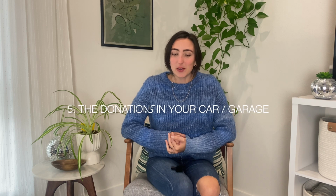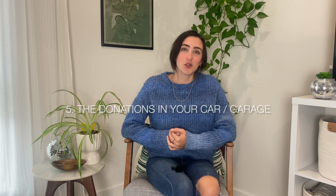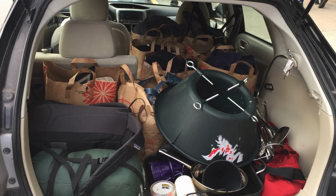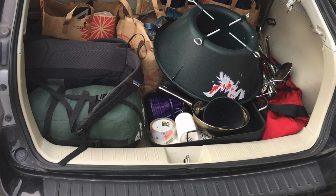Number 5 is a big one as well. I personally know of one friend that is guilty of this at the moment, but to be honest, I am too. It is that donation pile that you've been driving around with in the trunk of your car for the last few weeks, or the little pile that's been sitting in your garage collecting dust.